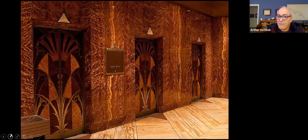I got some close-ups for you. The doors are made out of bronze casting, right? With highlighted metal, raised metal. And they are filled in between the raised parts with exotic woods that are made out of veneer, right? In other words, thin wood that is completely exotic.